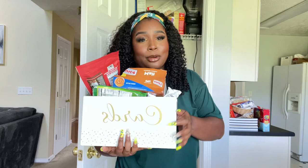Y'all want to see some ratchet? I was using my card box for my wedding as an organizer.